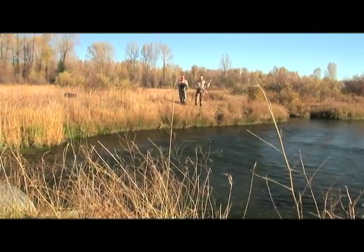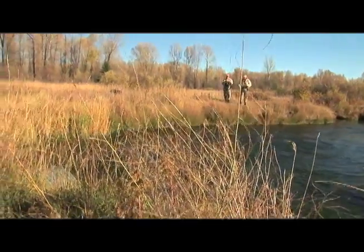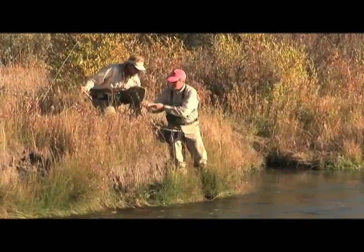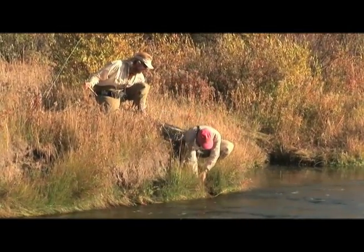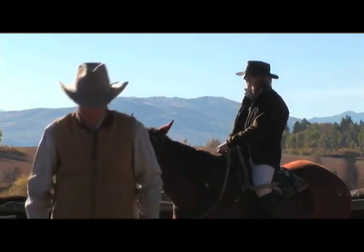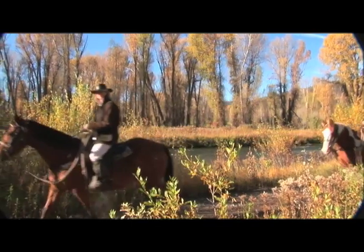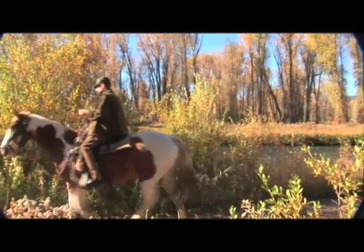With miles of private spring creeks, trout-filled ponds, and the magnificent Snake River, the legendary fishing of the ranch and Jackson Hole area continue to beckon fly fishers from around the globe. Miles of private riding and hiking trails wind their way through the lush valley or climb easily along forested ridges to provide sweeping vistas of the river below.